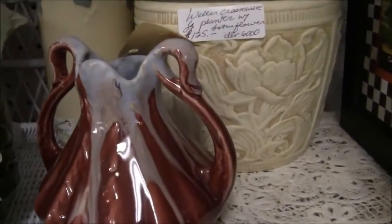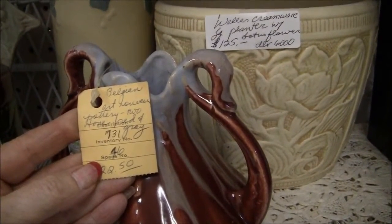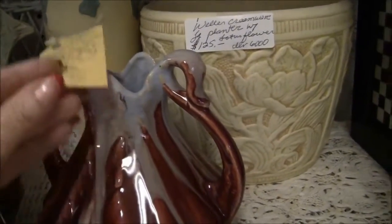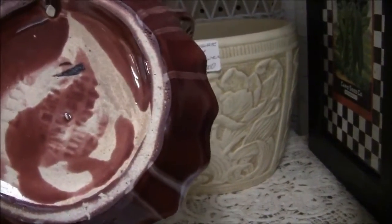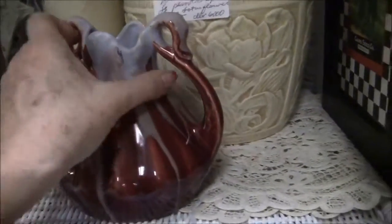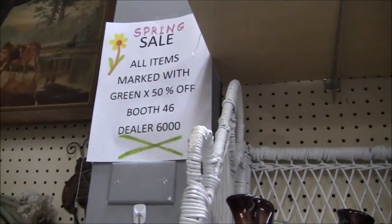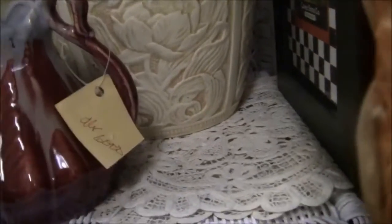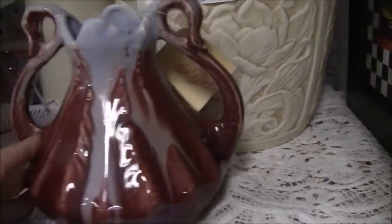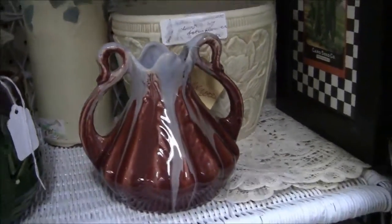Oh, I love this. I love this piece of pottery. It's majolica glazed pottery. Not too bad. $22.50. It's a beautiful glaze. It's really, really nice. I love the muted colors. Don't you? Don't you just think that is just beautiful? It's Belgian pottery. Spring sale, all items marked with green 50% off. The green X. Oh. Does this have a green X? I really hope it does. It does not. It's a shame. Too bad. I would have taken 50% off on that.